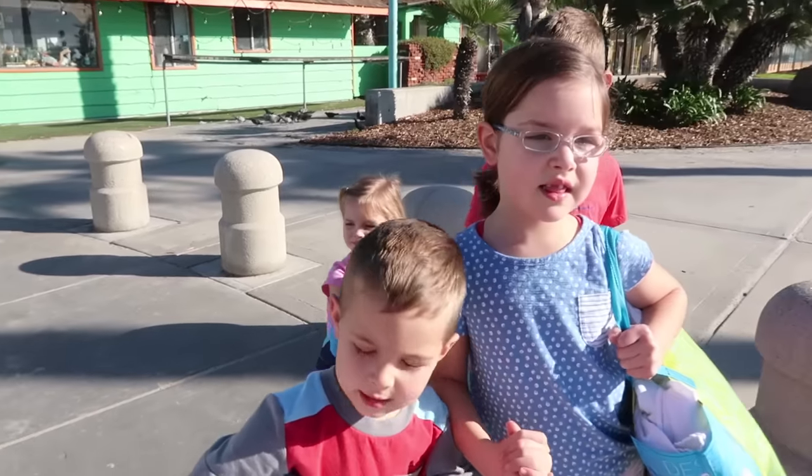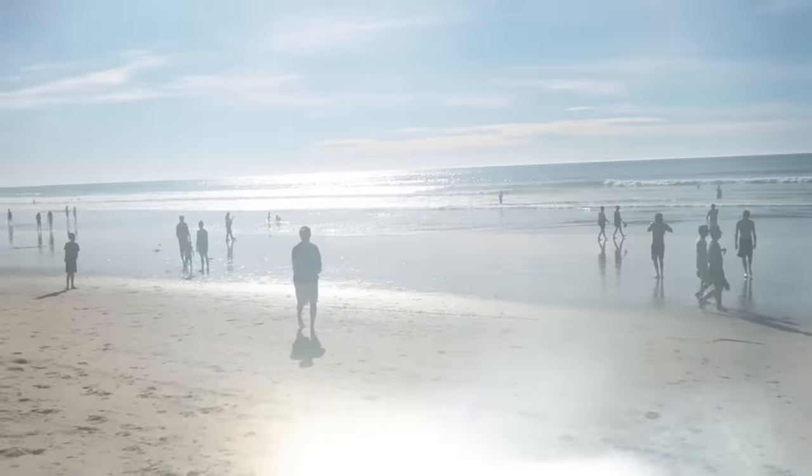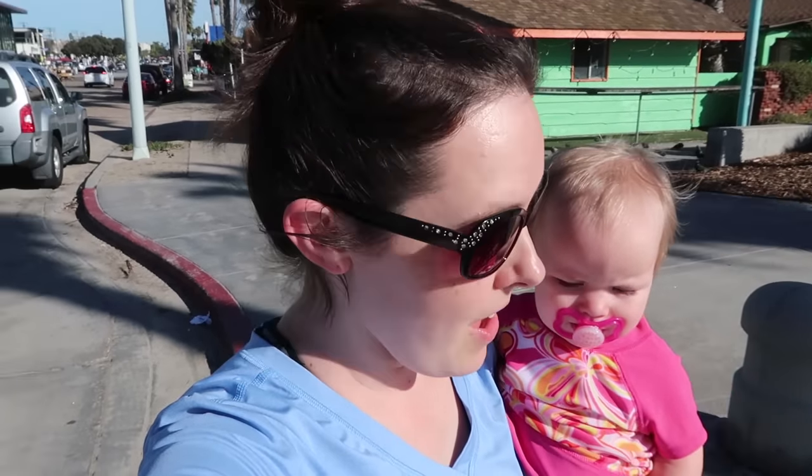Where are we at? The beach! We made it to the beach and we couldn't find parking, so Jeremy dropped the kids and I off and all of our gear, so we're gonna go get set up and then he'll join us.